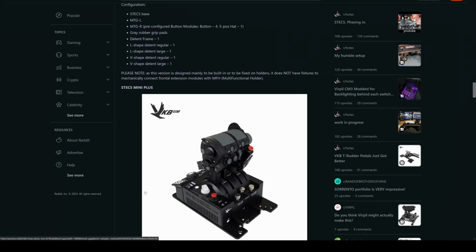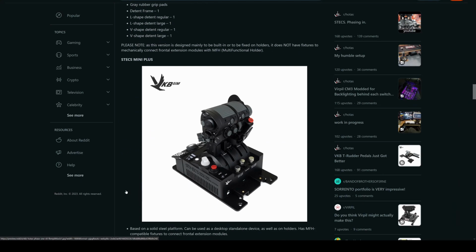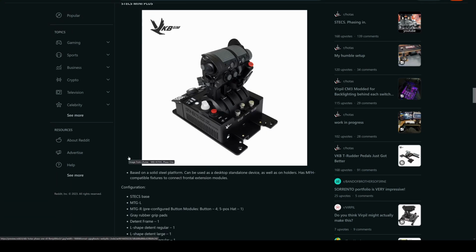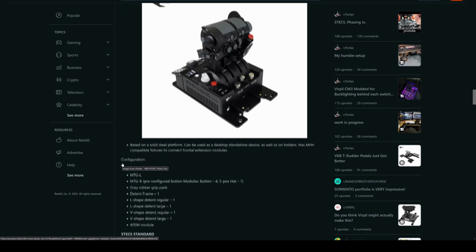Then you will have Stax Mini Plus. The Mini Plus contains the small extension that you can mount in the front, and together with that you will get a heavier steel plate, so you can put it on the desk if you don't have any specific setup.